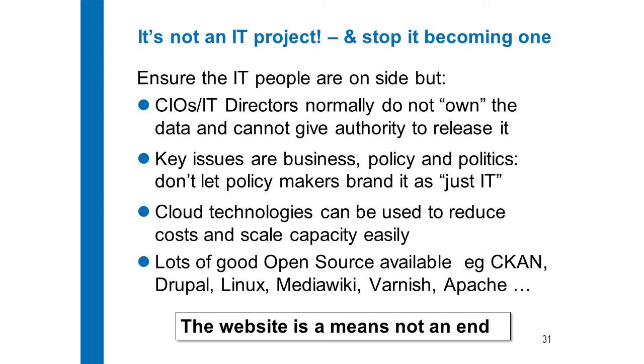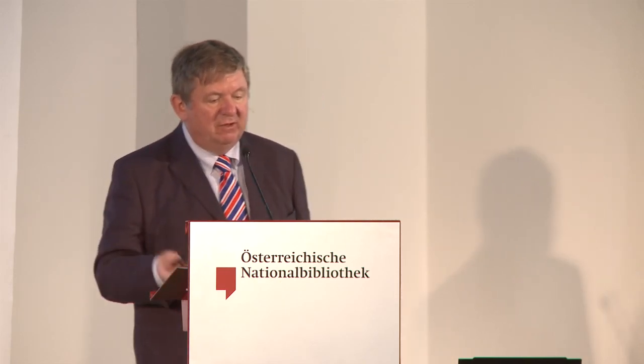We've used cloud technologies to reduce costs and scale capacity easily. So hosting the Treasury's, the UK Ministry of Finance's, central database of government spending, which is about 5 gigabytes and a very, very popular download, I think the first year's hosting cost was $71 US on Amazon S3. So cheap that I couldn't actually bill the Treasury back for the hosting cost, because it would have cost us over 100 UK pounds to raise an invoice and accept a payment for it. And there's lots of good open source available. CKAN, we've used CKAN, Drupal, Linux, MediaWiki, Varnish, Apache, but the website itself is just a means, not an end.